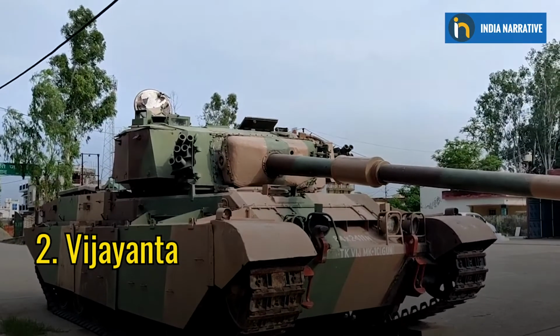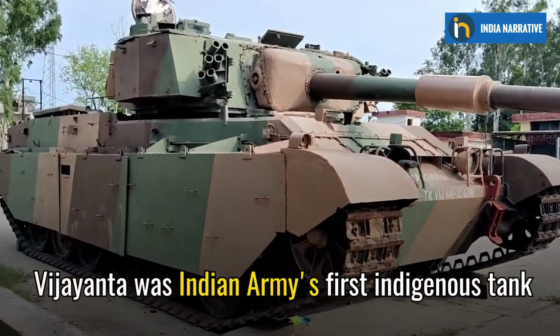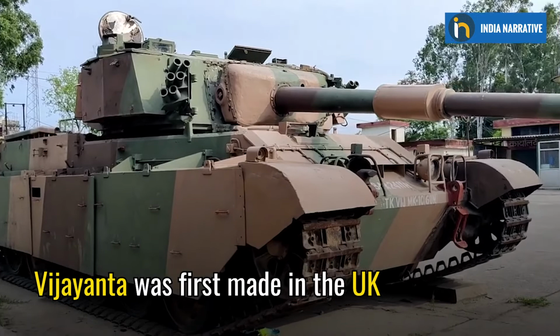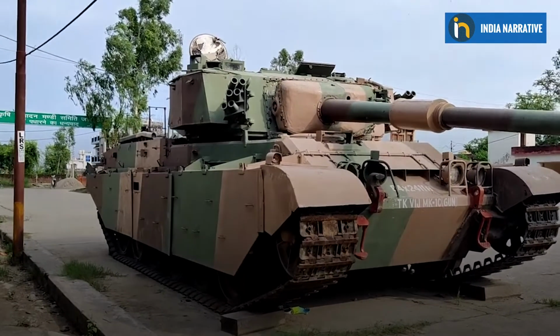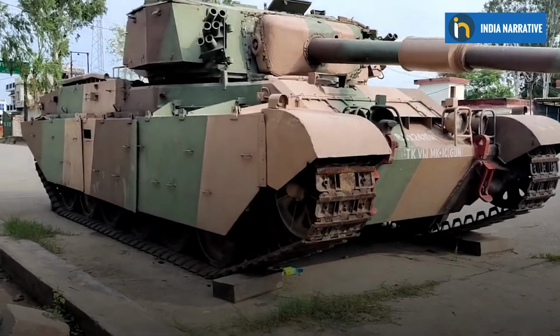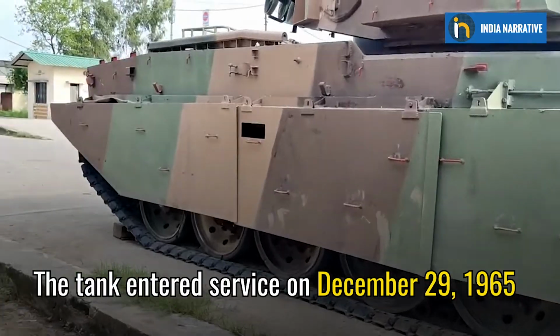Another in line is the Vijayanta tank. The Vijayanta was the first indigenous tank of the Indian Army. It was made in the UK before production moved to India. The prototype was completed in 1963 and the tank entered service on December 29, 1965.